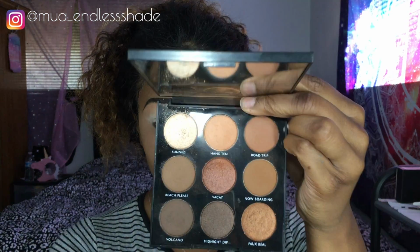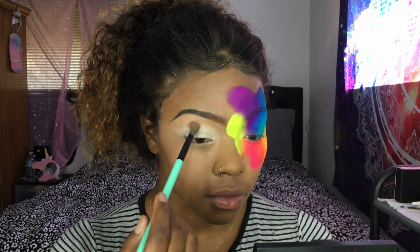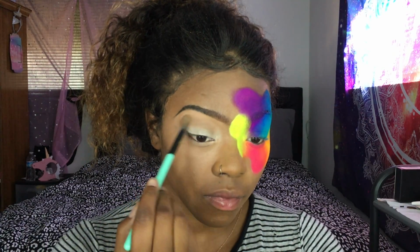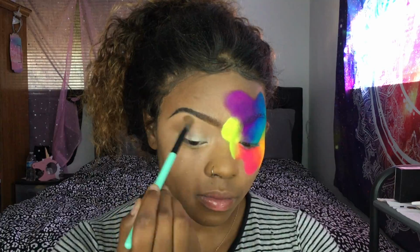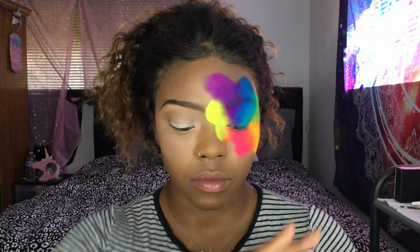This look is supposed to be a glamorous smoky eye, so I'm going to be doing a lot of building. So I'm going with a shade darker than the skin tone color, and this is called Hang 10 or Beach Please, Beach Please. And this is going to go right underneath where we have that skin tone brown, almost to the cut crease area, not quite, but close. Again, make sure you're feathering that color together because you want a nice blend.